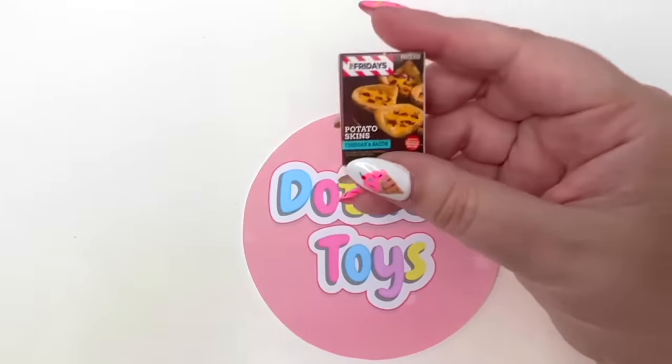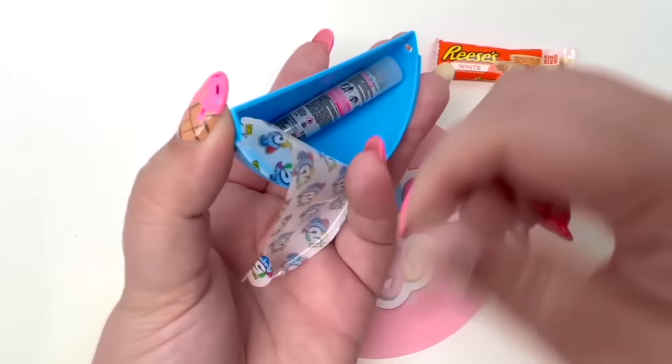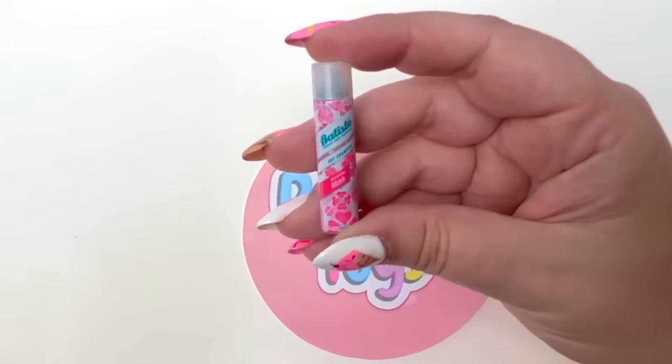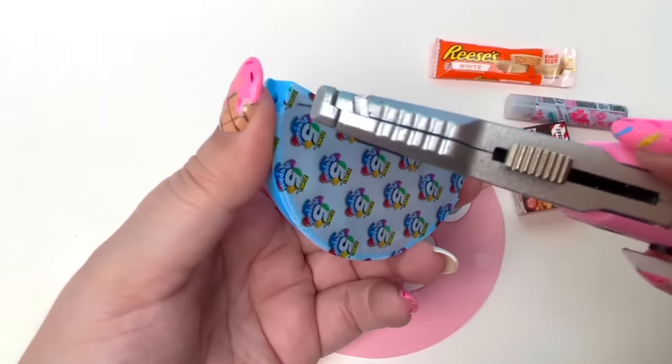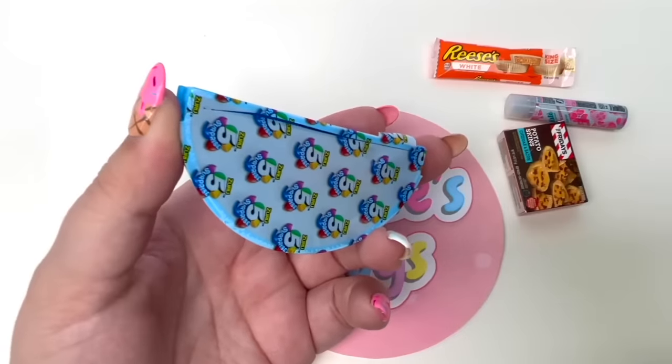Ooh, we have the TGI Fridays potato skins. Let's see what it's gonna be. Oh my goodness, it's the dry shampoo. All right, I couldn't get this off. They are very, very stuck, but it is very satisfying to cut into that.